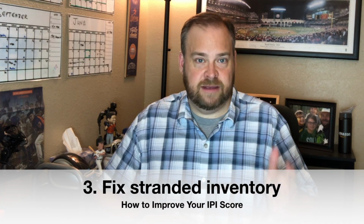The third most important thing to do to improve your IPI score is to fix stranded inventory. Again, on the inventory dashboard, you can click on fix stranded inventory, and it will tell you all the inventory items that are stranded. Now, there are different reasons why an item might be stranded. Maybe you sent in a toy in used condition. Well, you can't sell toys as used. You have to sell toys as collectible, so it's going to go to stranded.